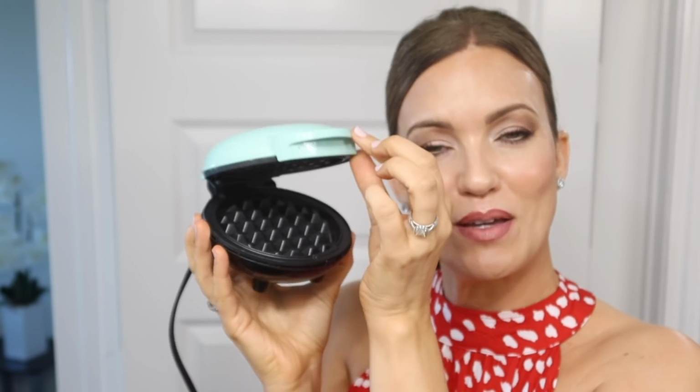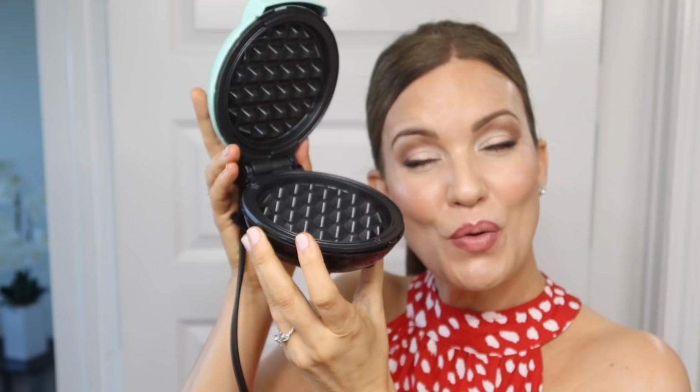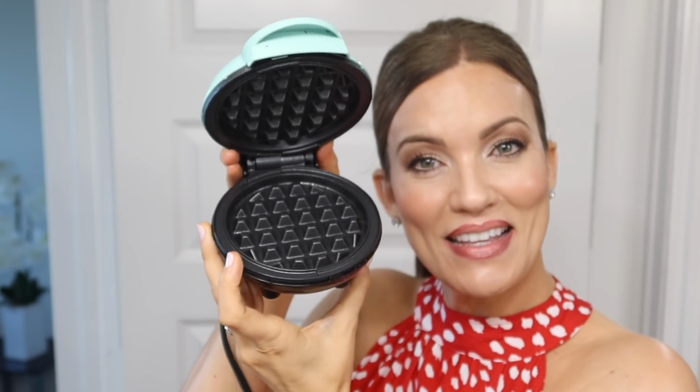So I will use this not necessarily to make waffles, because that would take forever to make waffles for the family in one of these, but if you're single or just looking to make one waffle or two waffles, this is perfect for that. You could also make a keto style, savory waffle made with almond flour, some eggs, some cheese, and it can substitute as your bread, or you can make a little mini omelet in something like this, and they have all different colors to choose from as well.